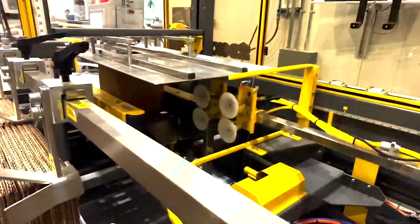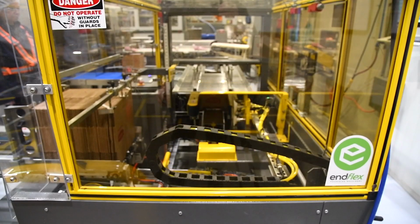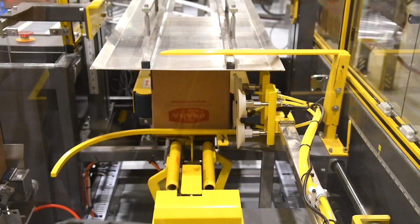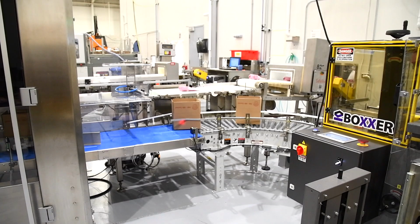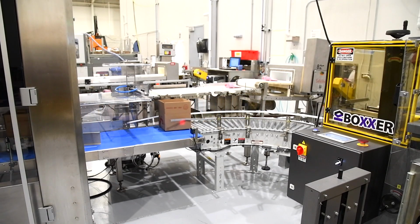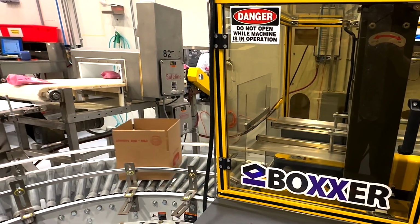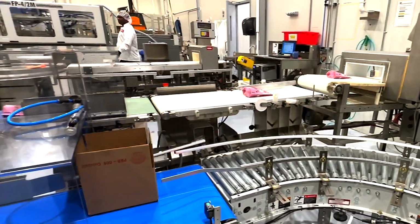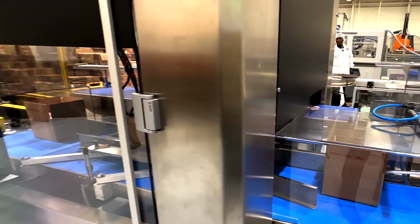So here is the EndFlex case erector, as it takes the flat boxes and forms them to go into the Delta. It picks the box, folds the bottom, tapes it, and conveys it to the robot. Now as we see, the boxes are coming out of the case erector, going into the Valterra PKR Delta, a curve going into the Delta, a photocell telling the equipment the box is there, and then knowing when it needs to get into the robot to pick the bags and put them in the box.